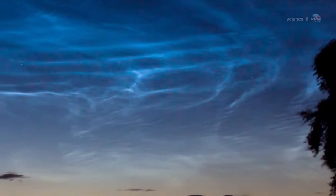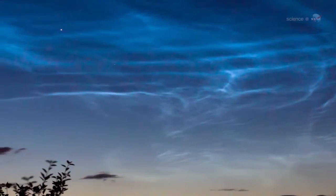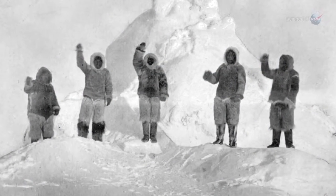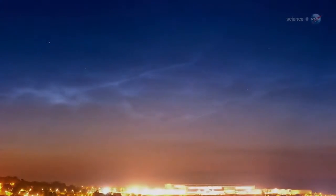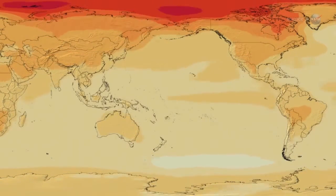In recent years, NLCs have intensified and spread. When noctilucent clouds first appeared in the 19th century, you had to travel to polar regions to see them. Since the turn of the century, however, they have been sighted as close to the equator as Colorado and Utah. Some researchers believe this is a sign of climate change.